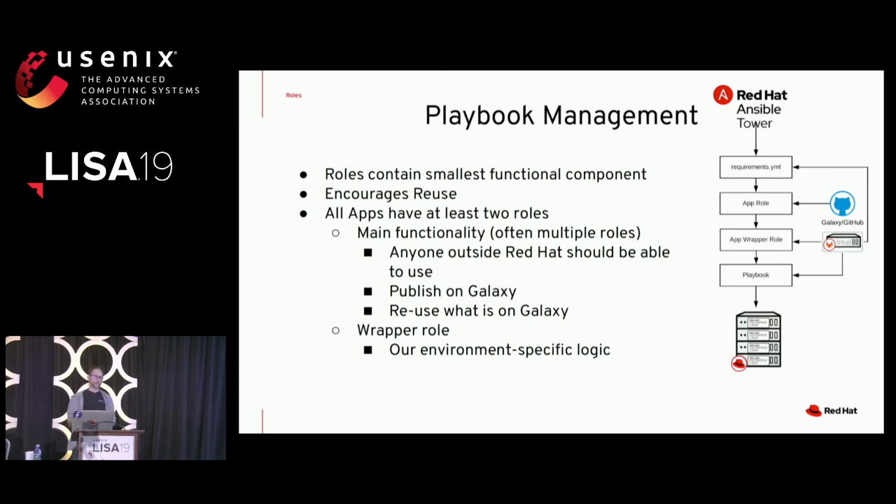But then we also have a wrapper role. And that wrapper role basically adds any Red Hat environment-specific changes, data, whatever it needs to do to invoke that role in a way that works in our environment. And these wrapper roles are not public, but they're more kind of internally specific data.